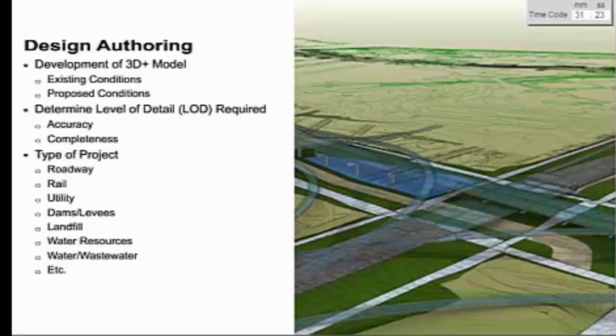So determining the level of detail depends on the project type and client requirements. This can obviously vary greatly from project to project. I'll give you a few example factors that should be considered when determining the level of detail to incorporate into your existing models.